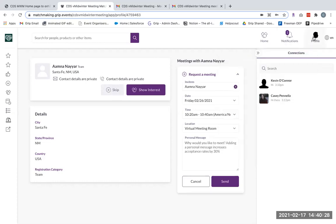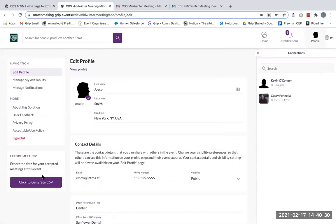Within your profile, at any time, you can also export your meeting. So if you want to have a summary of all the meetings you attended during CDS, after the 27th, you can still go in and export that, and it will show the meetings from the 25th, 26th, and 27th.